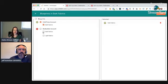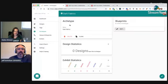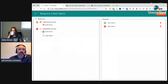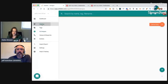I think you cut off just a little bit when you were explaining what an archetype is. So basically an archetype is, well, you explain it. I don't want to say it wrong. So an archetype is a group of blueprints. So we've created a new archetype here, and we're going to add some blueprints to it. If I had all the other platforms set up here, I could add the dark fabrics blueprint to this archetype. It's basically just grouping them all together. So each blueprint that you have on each platform that's for dark shirts, you put them all together, and then you have an archetype of dark shirts, right? Right. Yes.